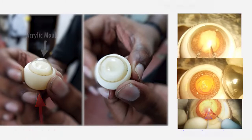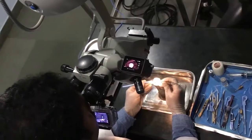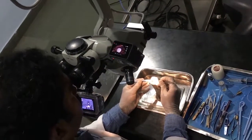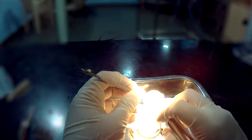an eye model. Mastering hand positioning and ergonomics are critical for stable and precise instrument manipulation to increase safety during surgery. To emphasize the importance of proper hand positioning, which is often underappreciated, we have employed a microscope-mounted wide-angle camera to record optimal hand positioning in ocular surgery.